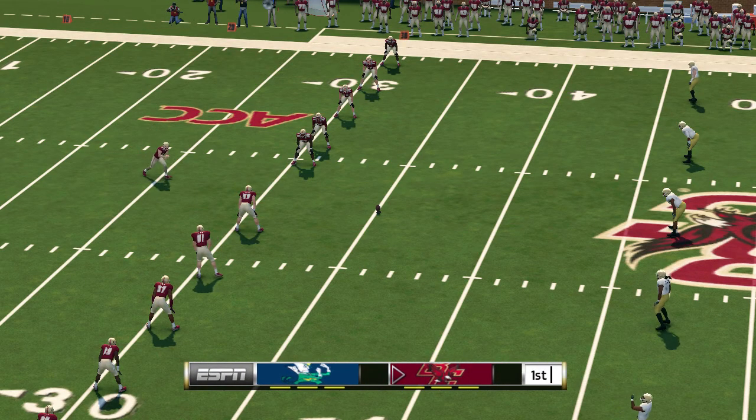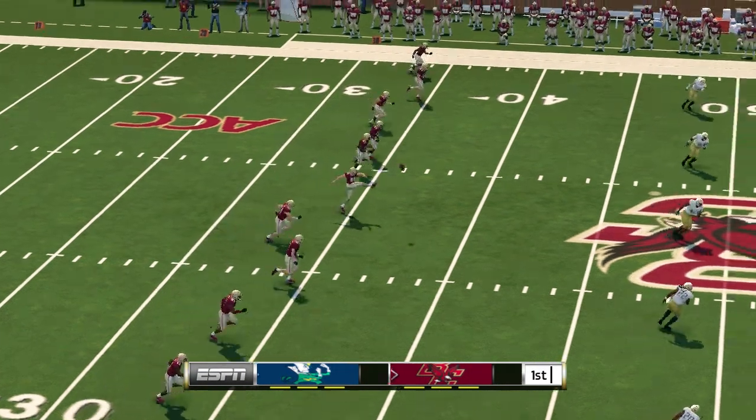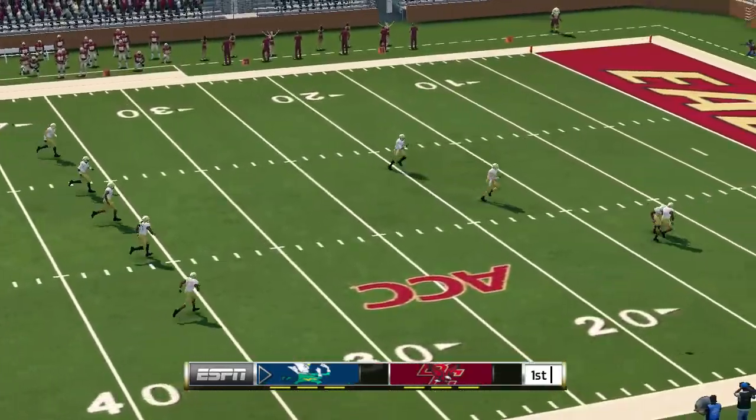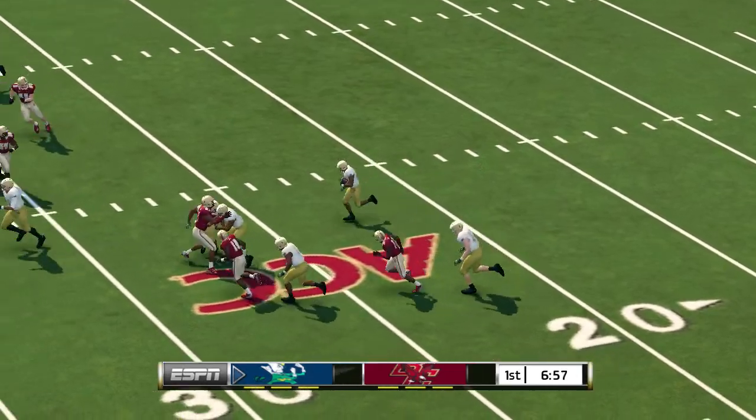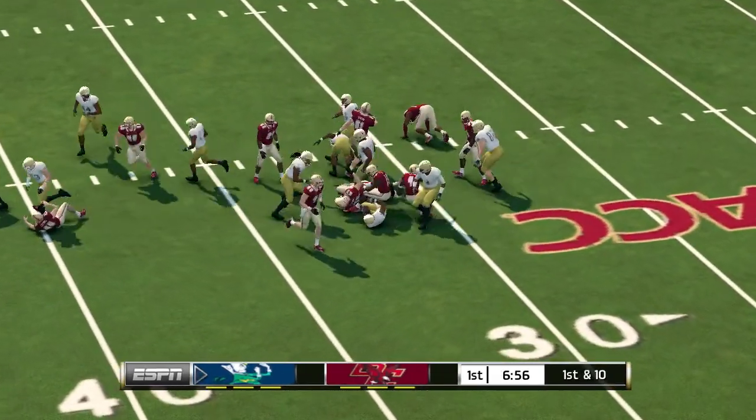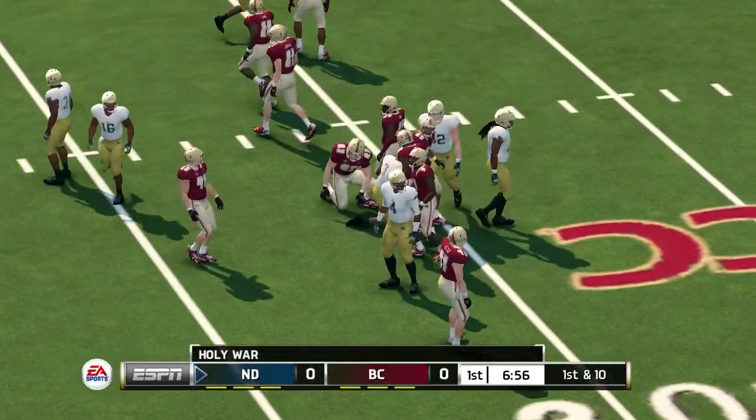We're ready to get this one underway as the teams are lined up for the opening kick. Sanders fields it at the 2. At the 30. He's tackled at the 32.